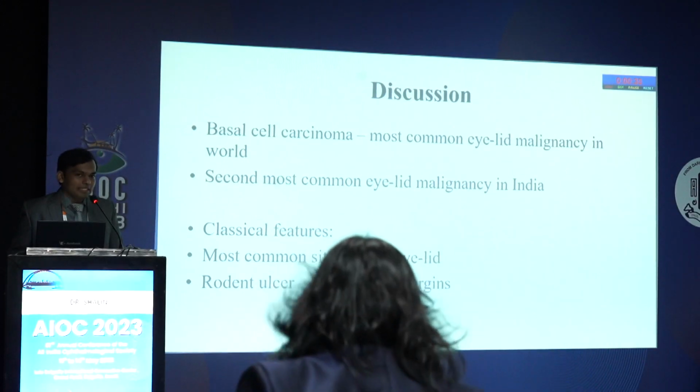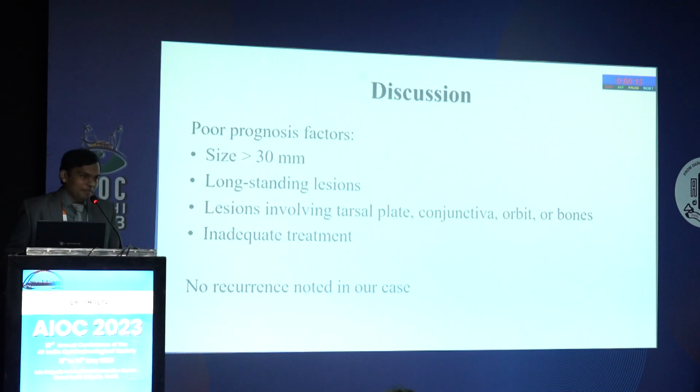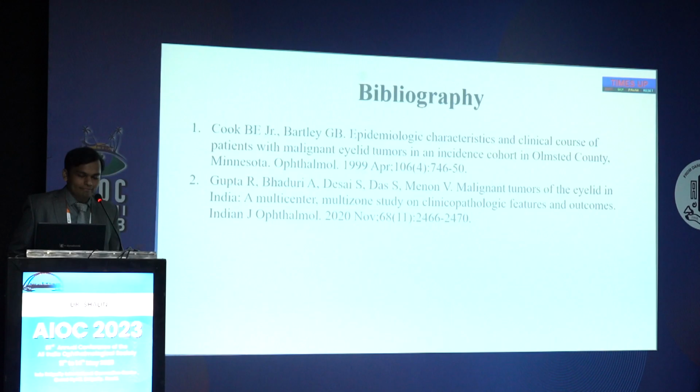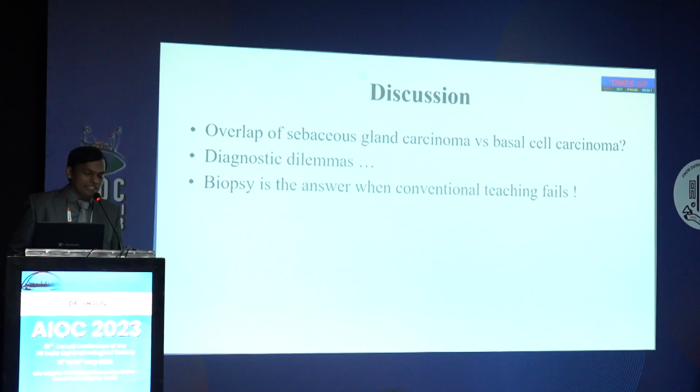And the classical features of basal cell carcinoma, usually on the lower lid, it's an infiltrating rodent ulcer, indolent for years together. Whereas this patient, she had a 9-month history with a globular mass on the upper lid with a yellowish lesion. So this was a basal cell carcinoma masquerading as a sebaceous cell carcinoma. Now the poor prognosis, she had one of them, that was involving the tarsal plate and conjunctiva, but after complete resection, for 18 months she has had no recurrence. So always biopsy a chalazion mimicking sebaceous cell carcinoma.